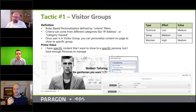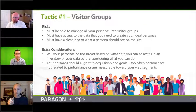Now, if we move to the next slide, I wanted to bring this home by talking a little bit about the difference between risks and extra considerations. The risk is that you must be able to manage all your personas. That typically goes to not a small marketing team, but a marketing team big enough to be able to do so and to keep in mind all those groups together. You must also have access to data that creates that ideal persona. Is it enough to infer about a current user by what they're doing to really map against the personas that we're trying to build?